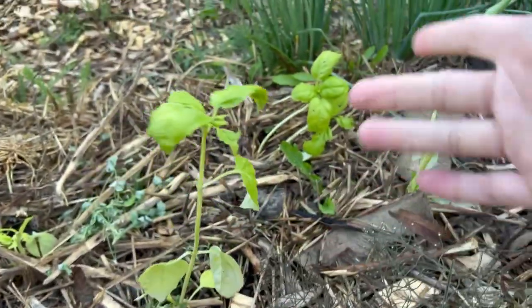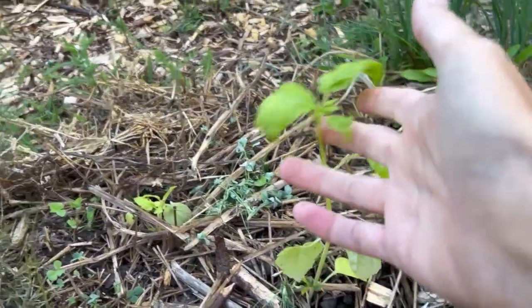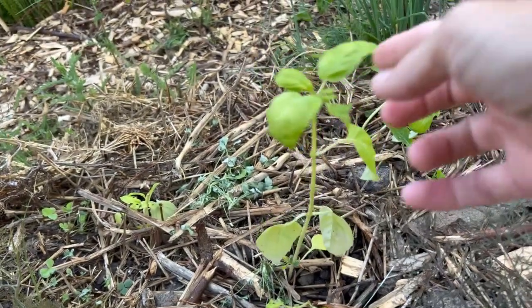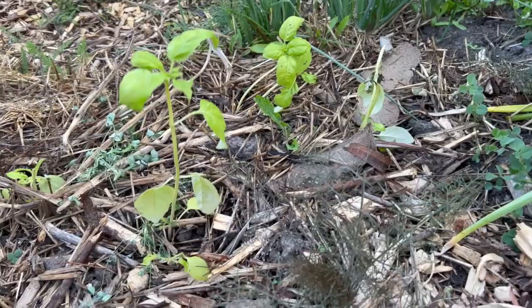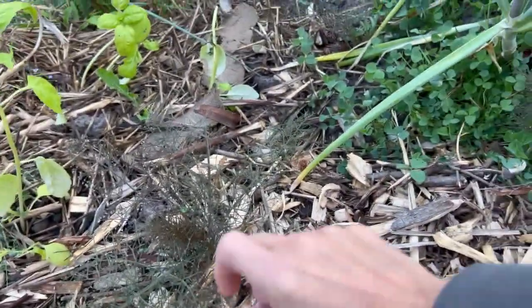This is some sad basil. This is also, oh, I don't know, maybe the fourth time I've planted it. This one I bought as starts at the grocery store or at Walmart the other day, and they are not doing well. The bunnies have eaten most of those too.